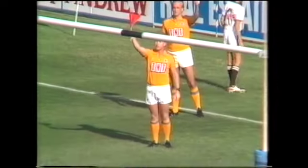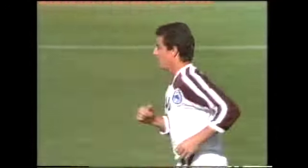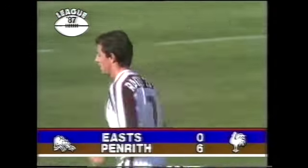Here comes Alexander attempting the extras, and he's put it straight over the black dot. And so Penrith are leading Eastern Suburbs by 6 points to 0. That's despite the fact that they've been giving away penalties with gay abandon. There's 6-3 in favour of East.